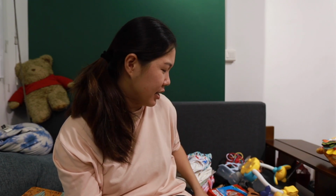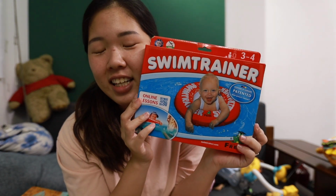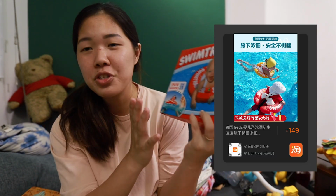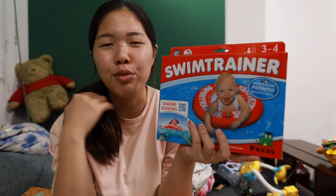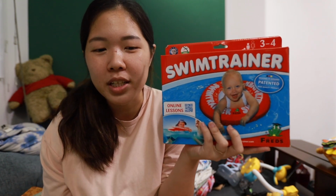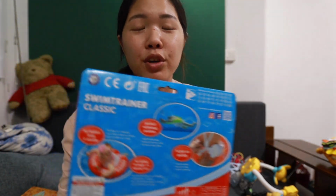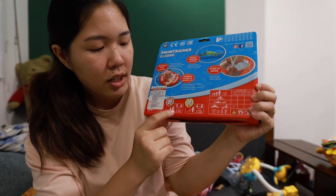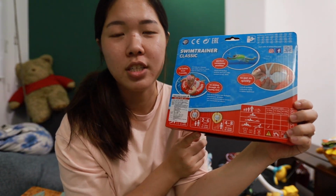Okay, and talking about bath, is this. Clearly, we are very excited for him to go swimming and to play in the water. So this swim float. At first we thought of getting the neck floats, but then we were reading around and they say the neck float's actually not very good because it's a strain on the neck muscles. This one has support for the chest area, so the pressure's not on the neck. There are different age groups, so when you select the float, just check to make sure it's correct.